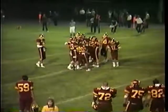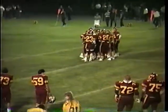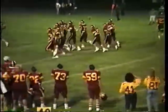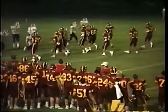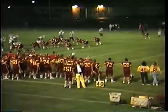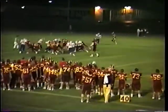Number 60, Rod Birdsall, stacking it up in there. Also, Joby Gibbons. Pickup of about 3. They gave him 4 on that. 2nd down and 6, they say. Clock in motion, 8:40 remaining in the ball game. Tigers going to split. Looks like Moorhead clear out over on the far side of the field to the right. Here's Phipps handing off to Eden.